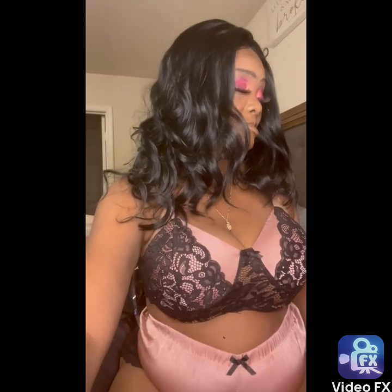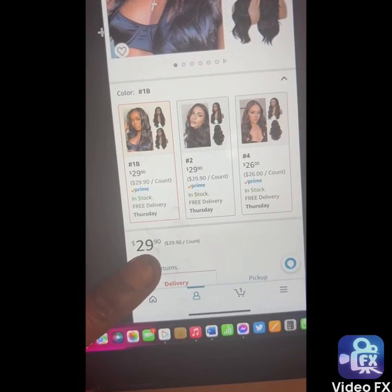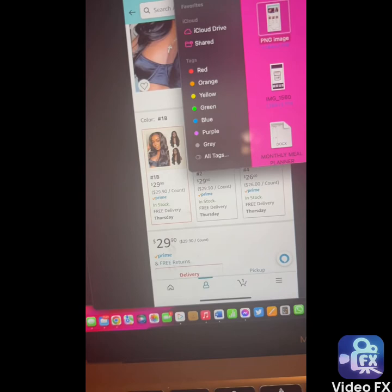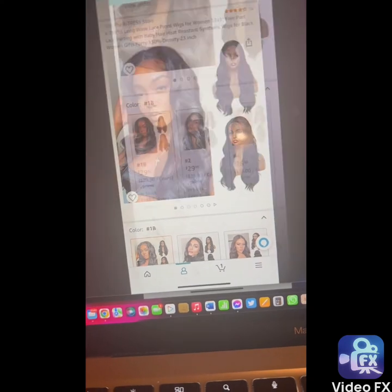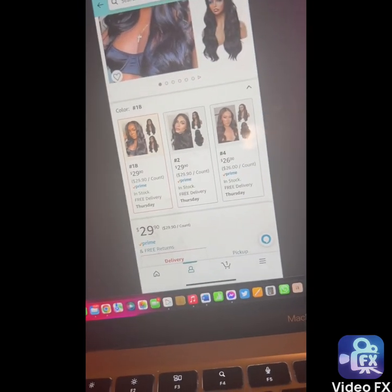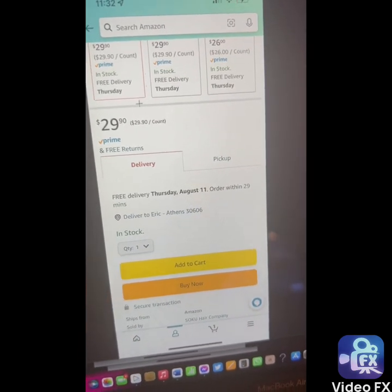I'll show you. Let's see. This is the price of that wig. $29 for this wig. And it's for this wig right here. $29 for that wig, and that's the one I got on now. And that's good. And they got some available too, I think. And it's in stock. So I just took this screenshot. It's in stock by August 11th. So, it's in stock, so, yeah.